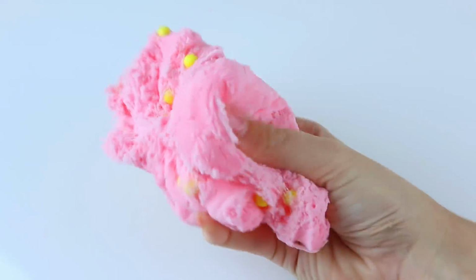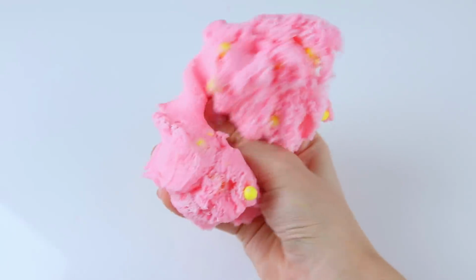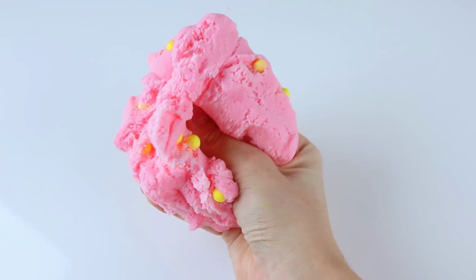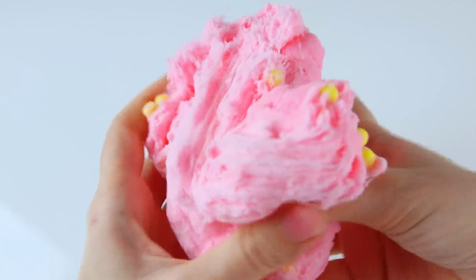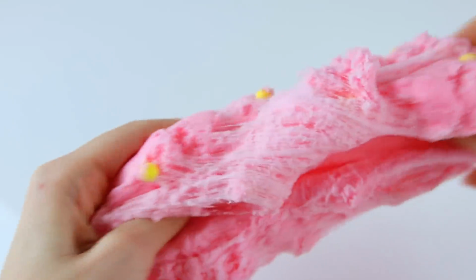This one is more of a classic cloud dough texture, so you're going to get a lot more fluff with this one. It is a little bit stiffer and a lot more holdable than a cloud cream would be. So if that's your vibe, if you are somebody who likes to take their slime on the go, carry it around, but don't want to make a huge mess, definitely recommend the cloud doughs. I really love this one, but then again, you guys know all the slimes in my shop are kind of like my children, so I kind of love all of them.